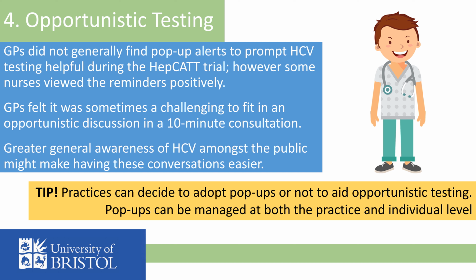Opportunistic testing. GPs did not generally find the pop-up alerts to prompt hepatitis C testing helpful during HepCATT. However, some nurses viewed the reminders positively. GPs felt it was sometimes a challenge to fit in an opportunistic discussion within a 10-minute consultation. GPs and practice staff said that greater general awareness of hepatitis C amongst the public might make having these conversations easier. Practices within HepCATT could decide whether to adopt pop-ups or not to aid opportunistic testing. Pop-ups can be managed at both the practice and individual level to ensure a balance between adequate alerting and burden.